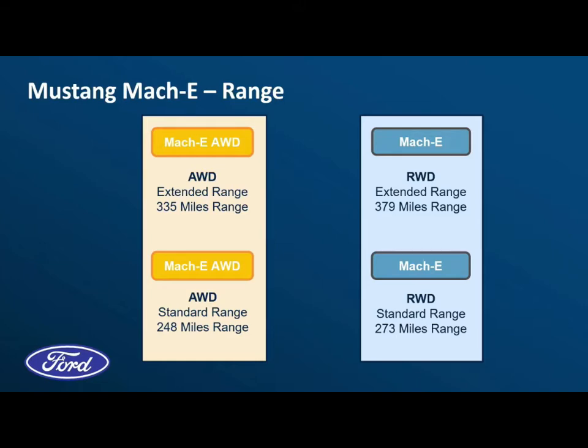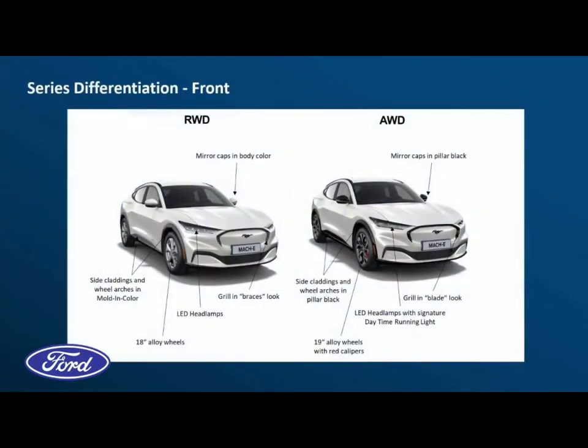Let's have a look now at the difference between the all-wheel and the rear-wheel in terms of the car, how it looks. As you can see, both have got that really great, really strong Mustang look, that great sporty performance feel. But if you want that slight edge, well, it's the all-wheel drive you want to be going for, because you've got things like the 19-inch alloy wheels as opposed to 18. Little features like that, including the red calipers that look great there, really sporty little feel to that.